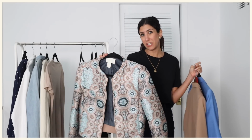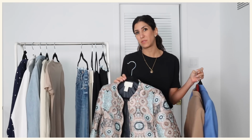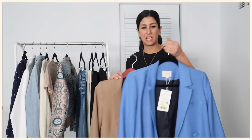I've got a bomber here with a lot of interesting texture and print. So the short crop is gonna allow me to play so much more with the proportions of my trousers and my skirts. And then same with these two here. I wanted to make sure I had something a little bit more streamlined and a little bit more sleek. And then this one, I wanted something a little bit more boxy and oversized to give some of my looks a more casual feel, but also to really kind of play with that proportion.